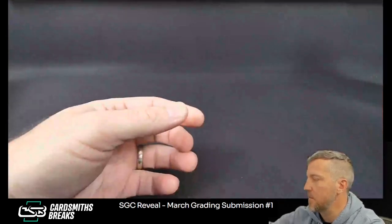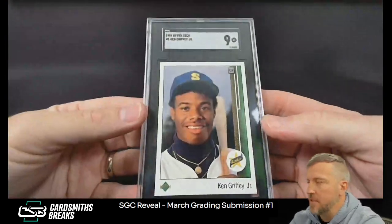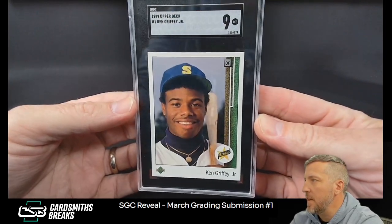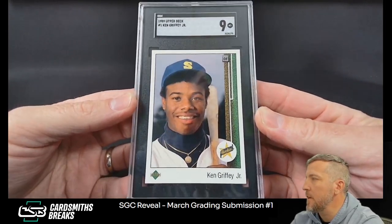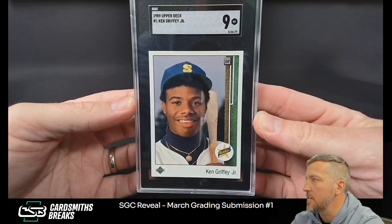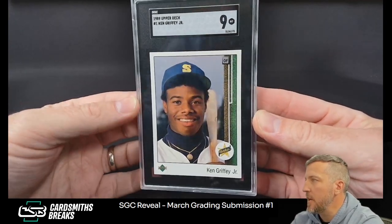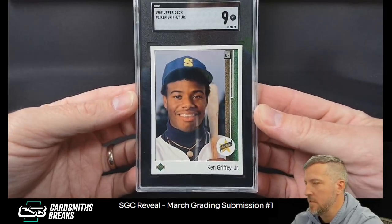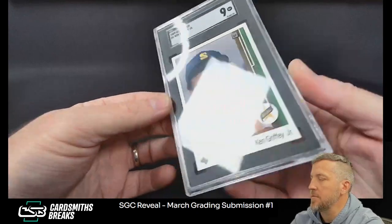I know these aren't the greatest grades, but I figured you wanted all the vintage slabbed anyway, so why not? The classic '89 Upper Deck Ken Griffey Jr. I was trying to explain to Nolan that this is the card. Who knows where any of us would be without this card in the hobby? I don't know. Maybe I would have never got into cards. It's possible.